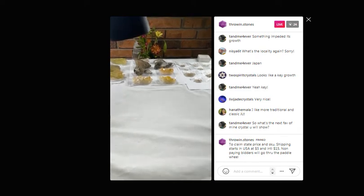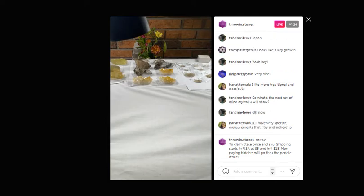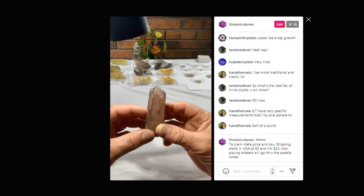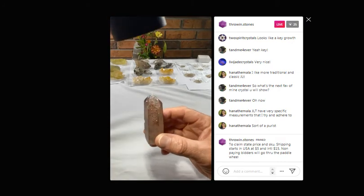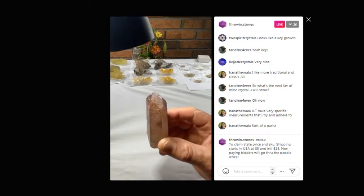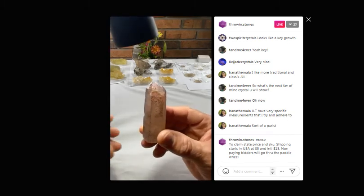All right, next up we have from 2003, fire quartz from Madagascar. They have been finding this stuff since then, but they don't always find them like this. This is a single. A lot of the rest of them are clusters. This is the only single. Hannah, if you are interested in a single, this is the only one. All the rest of them that I have to show are clusters.